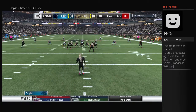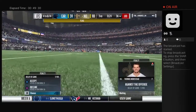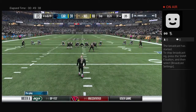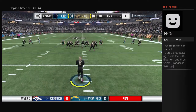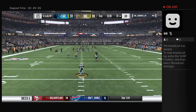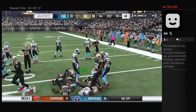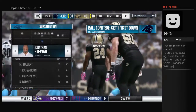Here's Thomas Morstead now as he's on to punt for New Orleans. And now the punt team couldn't get ready in time, and this is going to be a delay. Here's Thomas Morstead now as he's on to punt for New Orleans. And this will be taken at the 13. A terrific return there. 27 yards all told. And the Panthers will get it here as they take possession.